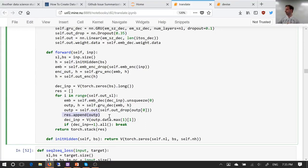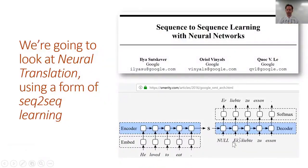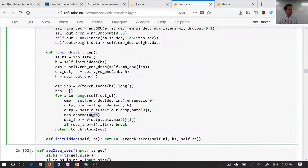Append that to our list of translated words. And now we need to figure out what word that was because we need to feed it to the next time step. Right? So remember, what we actually output here, and don't forget, use a debugger, right? pdb.set_trace, put it here. What is outp? Right? Outp is a tensor. How big is the tensor? So before you look it up in the debugger, try and figure it out from first principles and check you're right. So outp is a tensor whose length is equal to the number of words in our English vocabulary, and it contains the probability for every one of those words that it is that word. Does that make sense? Right?